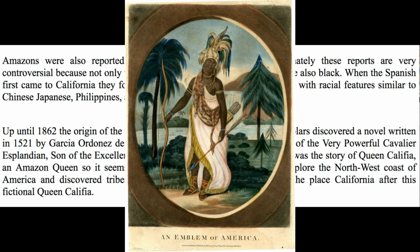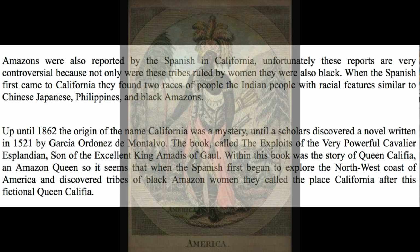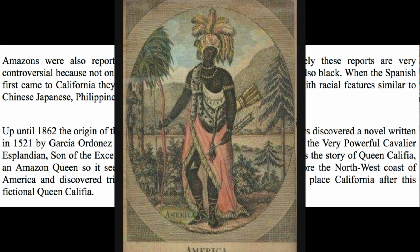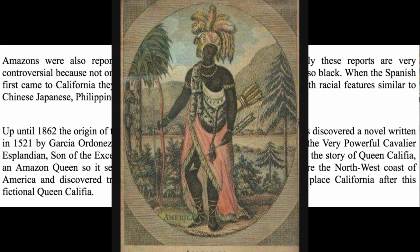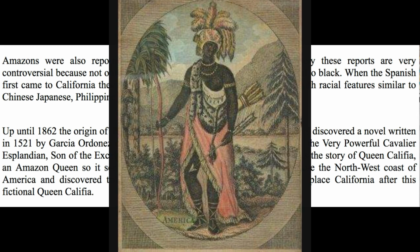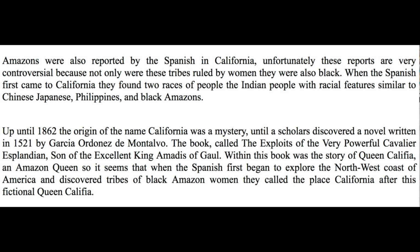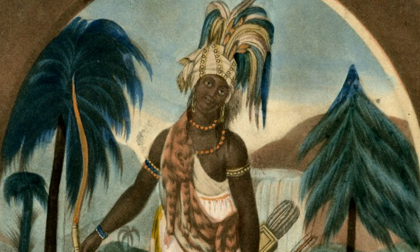Right? Queen Khalifa, California, right? Or Queen Sheba, California, the emblem of America. Again, the Amazons were also reported by the Spanish in California. Unfortunately, these reports are very controversial because not only were these tribes ruled by women, they were also black.